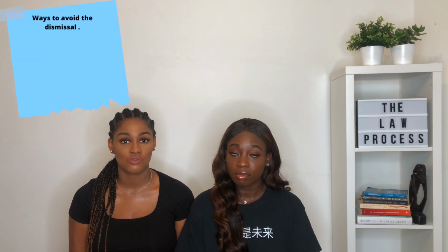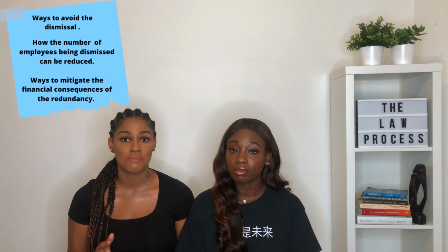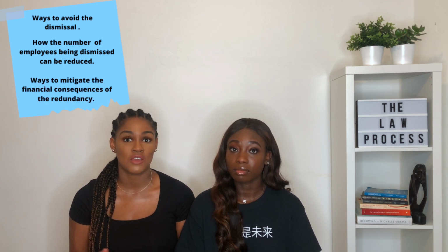The consultation should include discussions on ways to avoid the dismissal, how the number of dismissals can possibly be reduced, and ways to mitigate the financial loss or risk involved in the redundancy. And you may also raise any issues or concerns that you have at the consultation. At this stage, an employer may ask some people to volunteer for redundancy. But it's at the employer's discretion who they choose to make redundant.